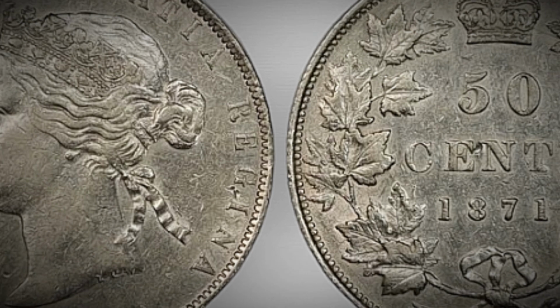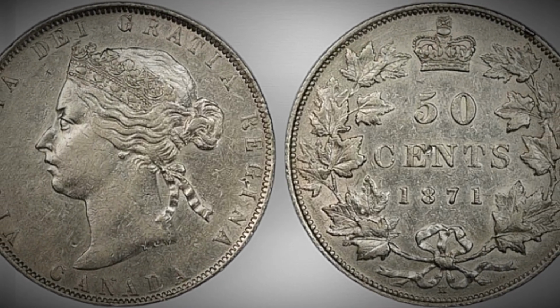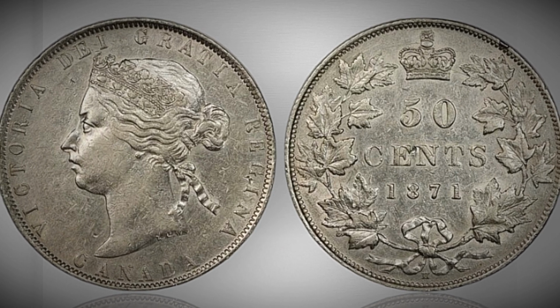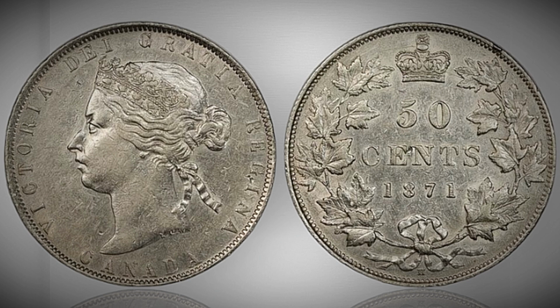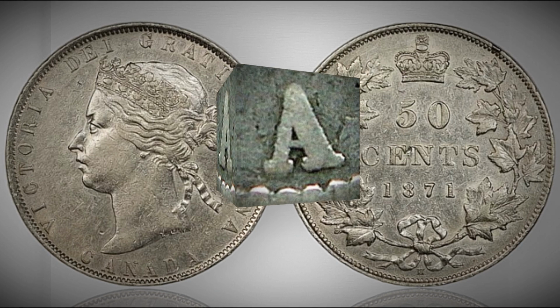Number 7 is going to be the first Queen Victoria coin we are going to cover on this list, and that is going to be the 1871 H mint mark, meaning it was struck at the Heaton Mint in Birmingham in England. And you are also looking for a variety for this one. You are looking for the inverted AV. I will put an example of what you need to look for up on the screen.